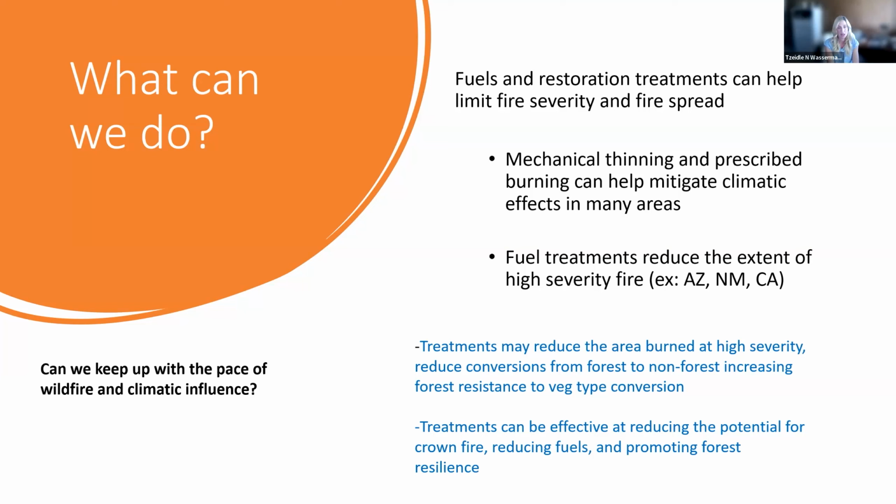So there are some caveats though. Restoration and fuel treatments may be less effective in systems where the effects of future fire are more heavily influenced by climate variables than by the fuels on the landscape. So climate may outpace that.